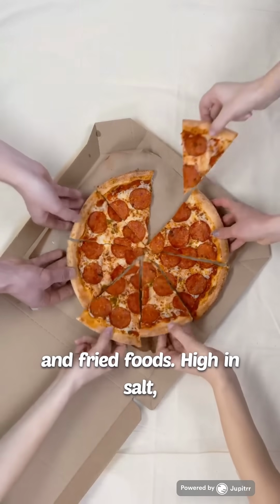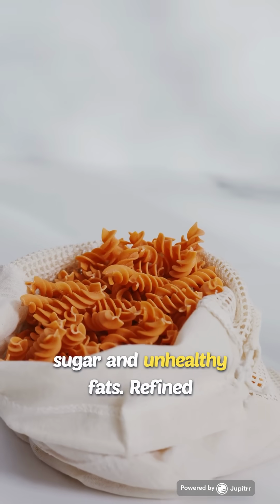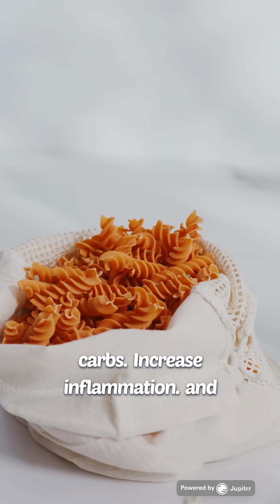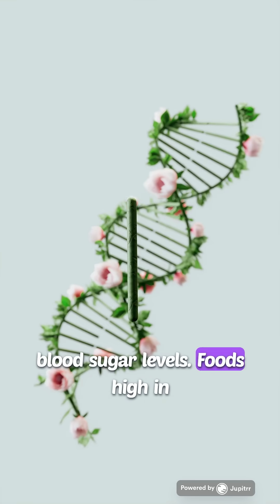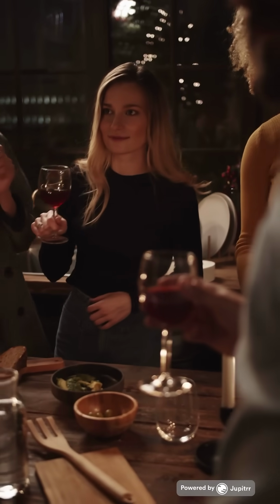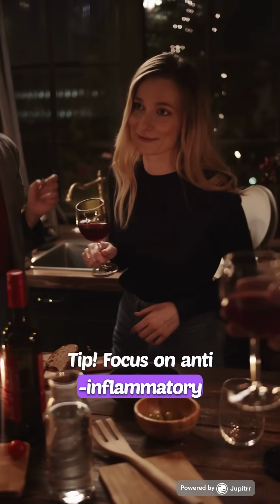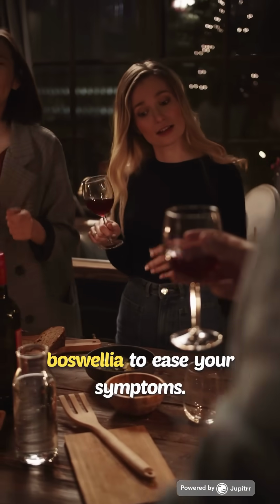Canned and fried foods are high in salt, sugar, and unhealthy fats. Refined carbs increase inflammation and blood sugar levels. Foods high in purines can trigger gout attacks. Tip: focus on anti-inflammatory foods like turmeric, ginger, and boswellia to ease your symptoms.